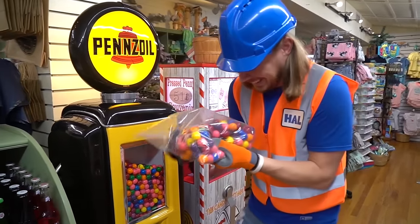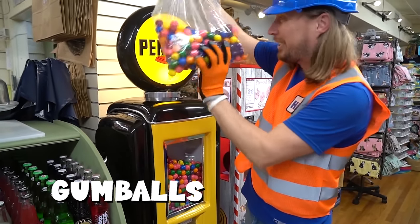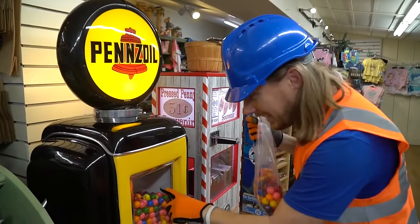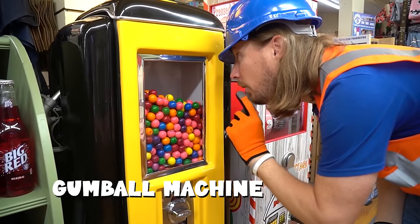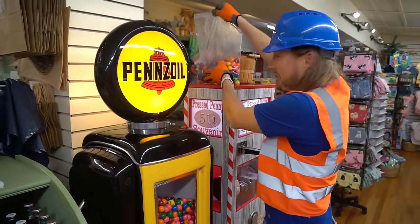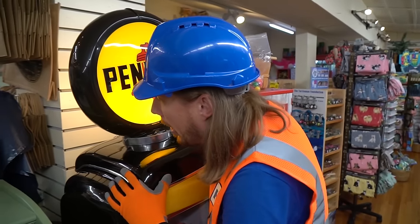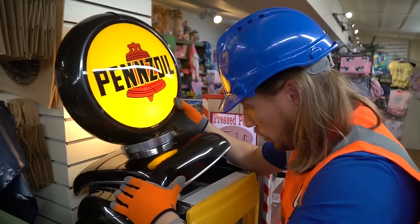Look what it is. It's gumballs. Oh, there's all kinds of cool colors in there. Oh, this is really cool. And look, it's the gumball machine. It's missing some in there, so I think we need to fill it up. Let's sit these right here, and let's open up the top here. Nice and easy. Oh, there it goes.